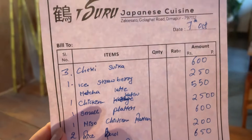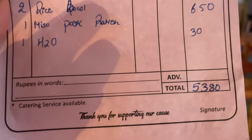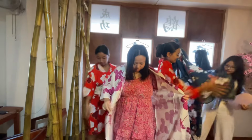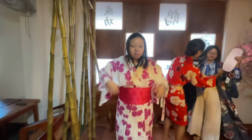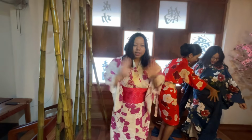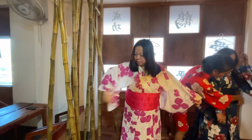So guys, this is the bill. It says 5,380 rupees only. So Japanese, how do we say it in Japanese? Moshi moshi. Like this.